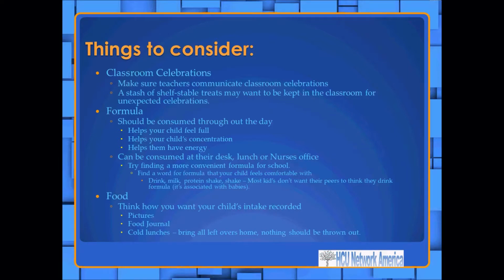Most kids don't want their formula to be referred to as formula because when they're younger, they associate it with babies. No second or third grader wants to be associated with babies. And so you could call it a shake or a milk or a protein shake. There's so many things that you could come up with, and some kids don't care if they call it formula. They just know it's part of their routine.